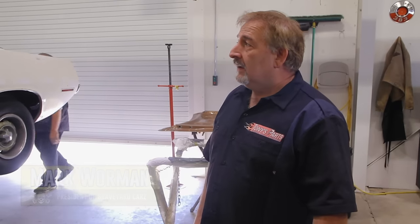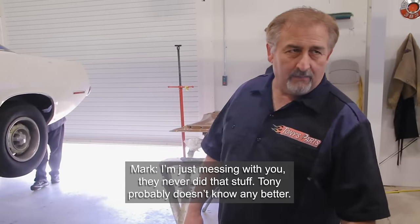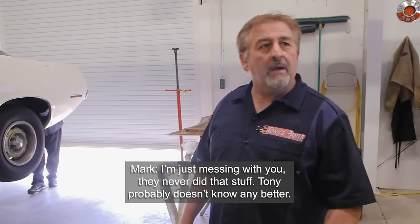Is it the original Rally Dash machine? Was it an original Rally Dash car? You know, there's things that make me wonder if somebody was racing it, maybe they took that stuff out for weight, and now they're just kind of piecing the car back together again. Maybe it was a promotional car. Maybe they gave it to him in 74. Maybe it was a leftover. I'm just messing with you. They never did that stuff. Tony probably doesn't know any better.